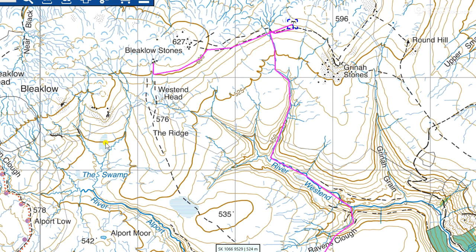Well, we've got a choice. We could come down the ridge, drop down into the river Alport, maybe find this stream and follow it up and in, or even find this stream, the one that's running more or less north-south, follow it up and in there. So that's one option. We don't want to straight line it down through the swamp and up there or up that one. That would be a dry weather option.